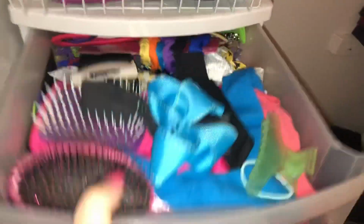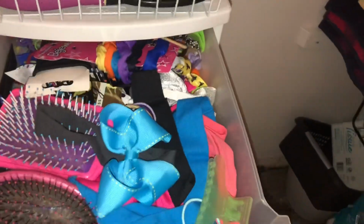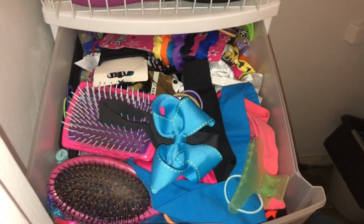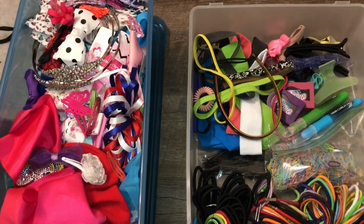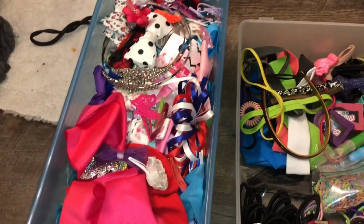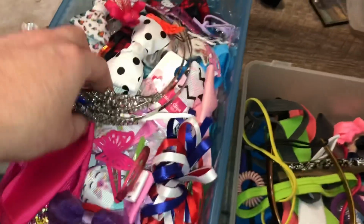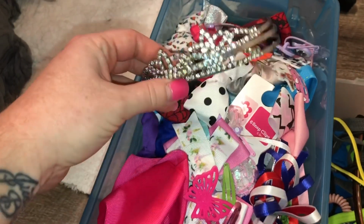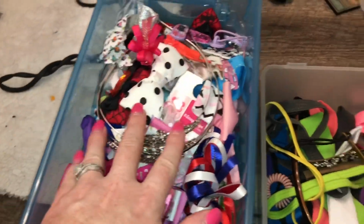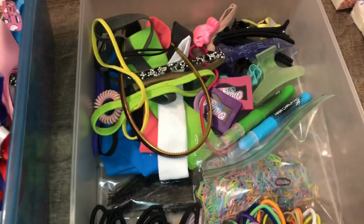I wonder if I can just take it out. Let's see. I don't know if the whole drawer will come out, so let me just go through this real quick. Okay, so that took quite a while to do, but I've got all the clips and bows in here. These are the 3 little girls' tiaras that they wore for our wedding. All 3 of the girls had the same little matching tiara for the wedding, so we're gonna hold on to those.